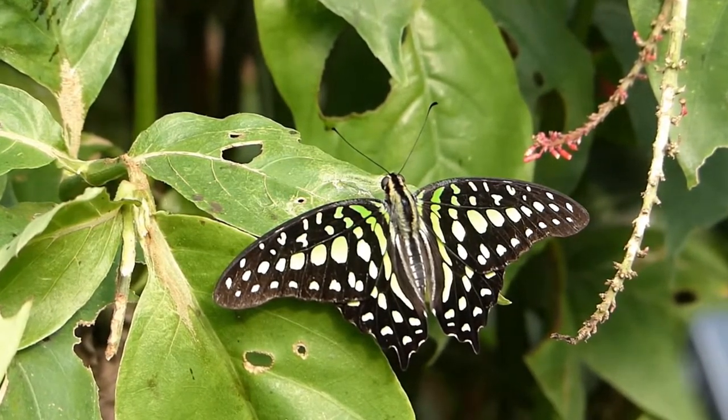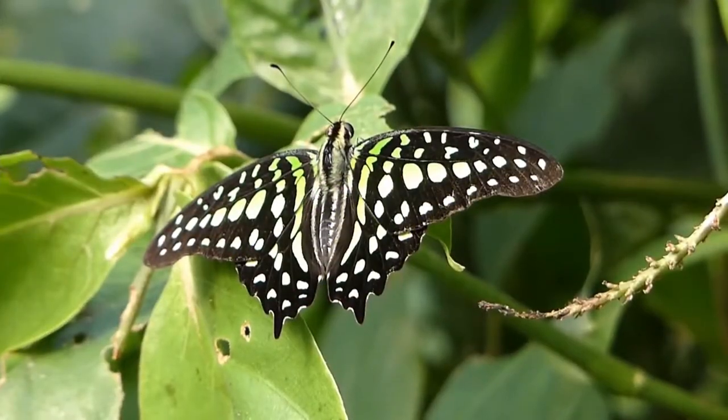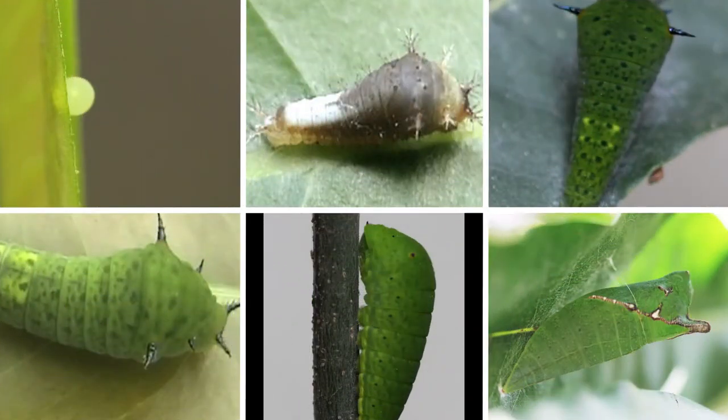Tailed jays are active throughout the year but their abundance depends upon the local monsoon and availability of the larval host plants. The butterflies generally fly among the treetops but descend to ground level in search of flowers or host plants. Because of their relatively fast life cycle, just over 1 month from egg to adult, tailed jays are multivoltine and may produce up to 7 or 8 broods per year. This species can take from 33 to 36 days from egg to adult. The species is multivoltine with at least 7 or 8 broods in a year.